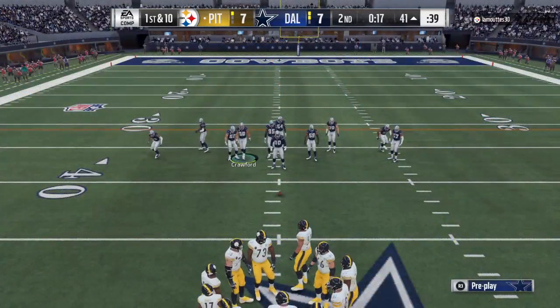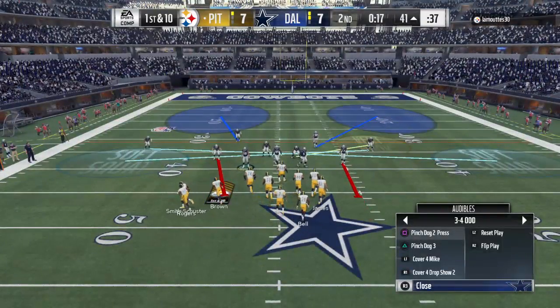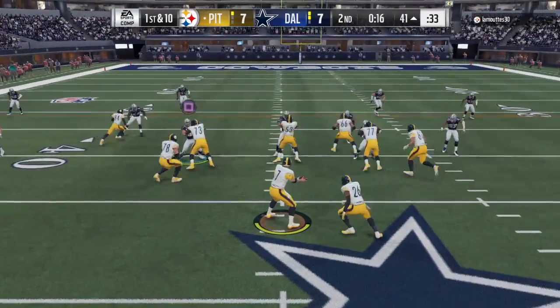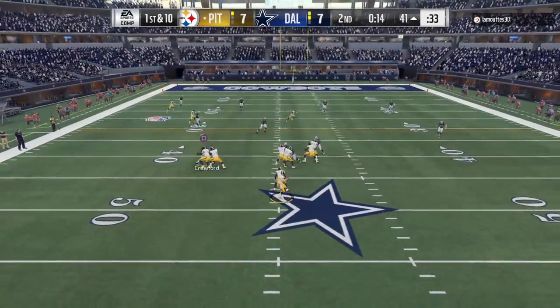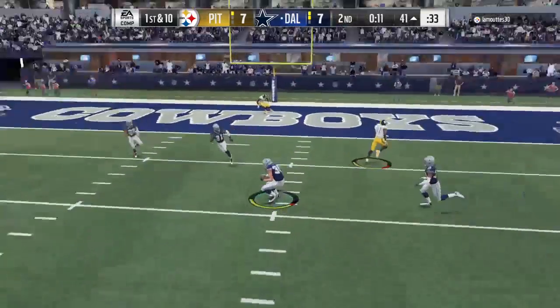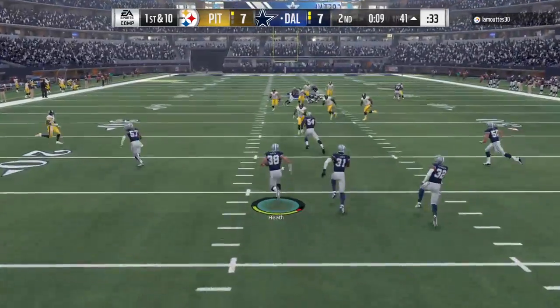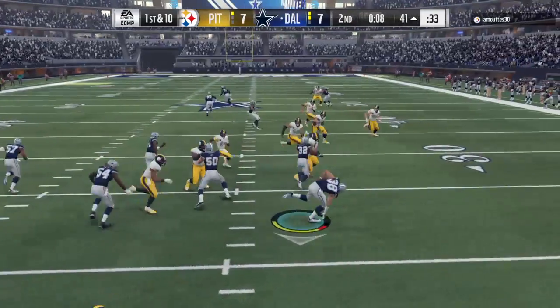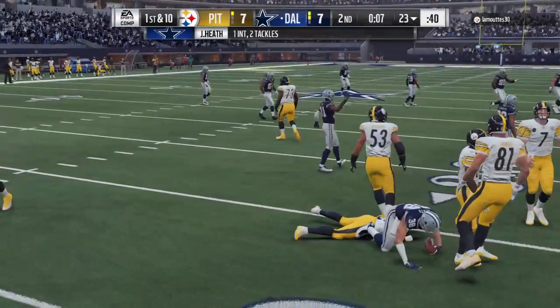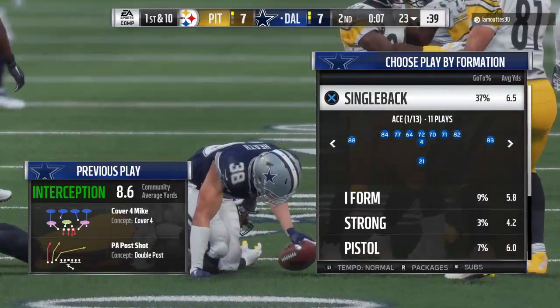So after that big gain, let's see what else the offense has up its sleeve. Now a play fake here on 1st down. He's going to go for a big play down. And he fires one that's intercepted. Picked off by Jeff Heath. And his guys have got it back at the closing stages of the first half.